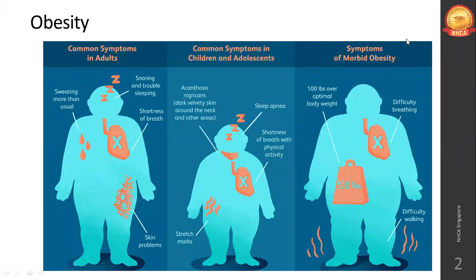In adolescents, there is acanthosis nigricans, a very dark velvety skin. Usually in pregnancy also these things do take place, but after post-pregnancy, the skin gets lighter. In some women, the skin at the base of the neck gets dark and velvety. Even if the person is not sweating, this particular skin has a kind of sheen to it. So this is called acanthosis nigricans.